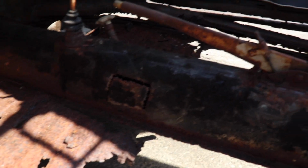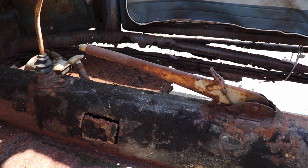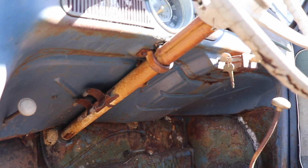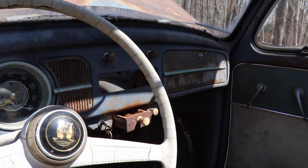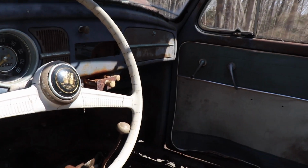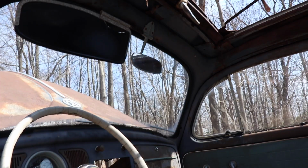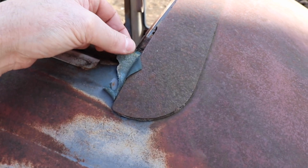I forgot to show you that little interesting cutout there. Maybe a fire extinguisher there. I'm stoked that the dash has never been cut. That's sweet. Missing a visor, no big deal. Looks like it had a blue canvas top.